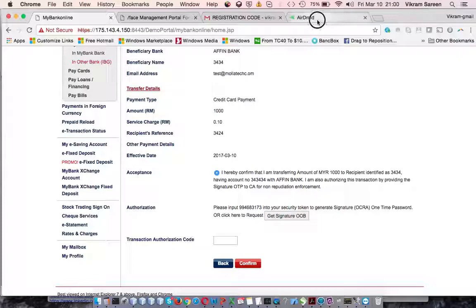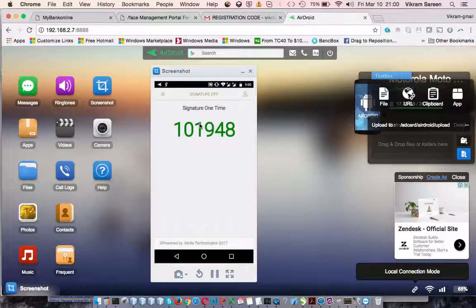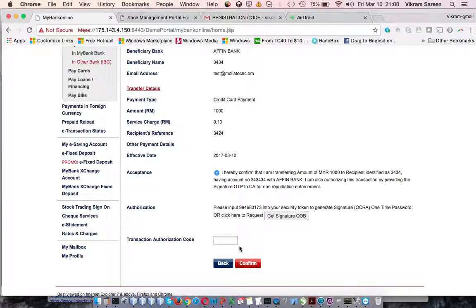I think we can change that, right? Sorry, I can't do that. 9946 83 173. Okay, so that's what I have put inside my token, the challenge. And now this data is actually getting bound with the challenge that I have put in. So I will come over here, I will put in.